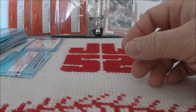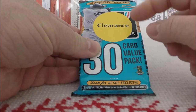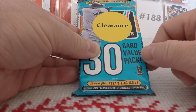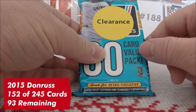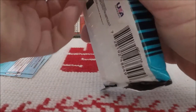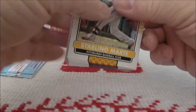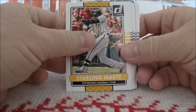That was a fun break of 2014 Donruss. And I will sort all of those and let you know how we did in a few minutes. But first, let's get into some 2015 Donruss. Now, I have a lot of fun with these packs. And out of the base set, the 245 card base set in 2015, I have 152 of them. 93 is the magic number, although most of them are the 1981 variations, which are really tough to come by. So, let's open these up. Those '81 variations, they are fairly difficult to come by, but not too, too hard.